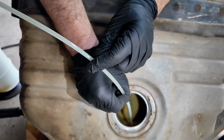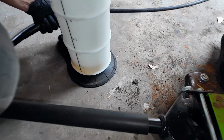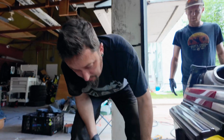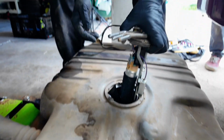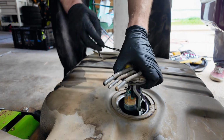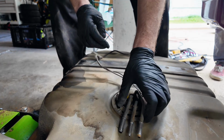Somehow, I don't know where the little hose is at. Yeah, that's doing well. Nice. Get your little float valve there. God, that looks so much easier to get in than what I have had to deal with. That's what she said!